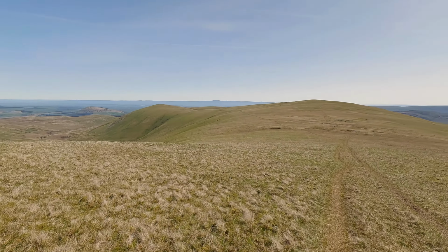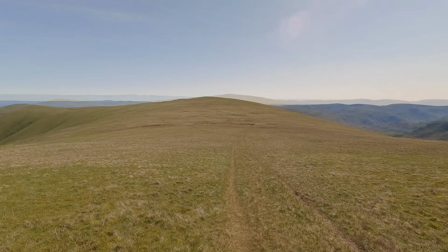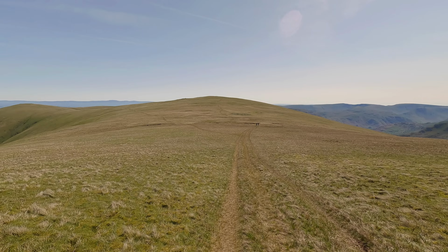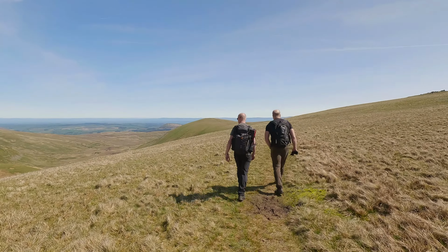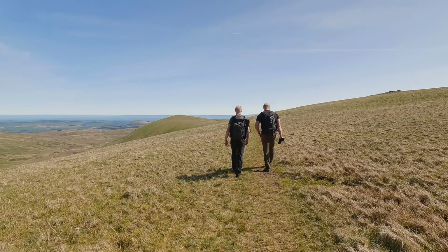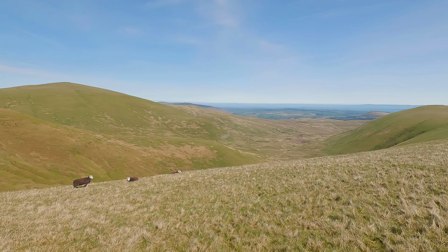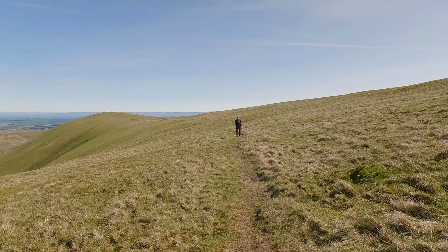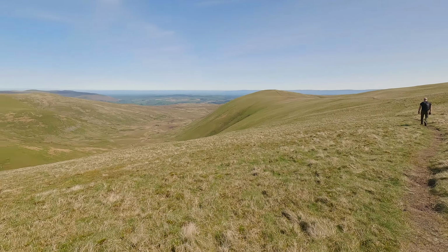So we're now following the path between Stybarrow Dodd and Hart Side. So we'll come to a fork in the path down here, and we take the path heading on the left there. Fantastic view down to the left there, so we're heading along here.